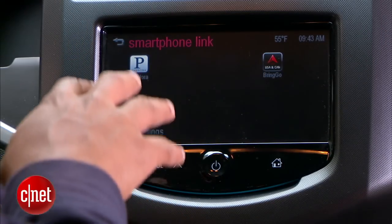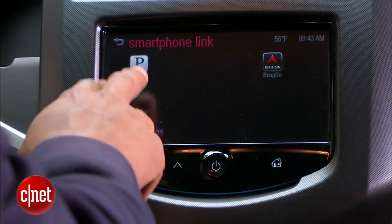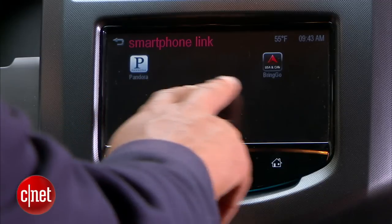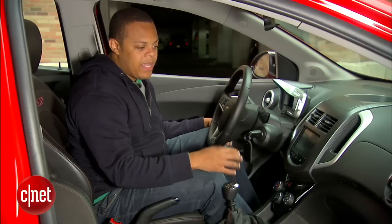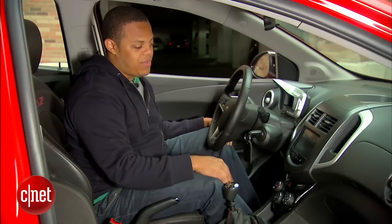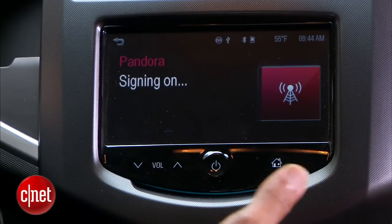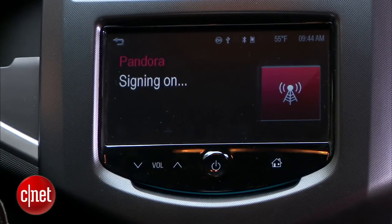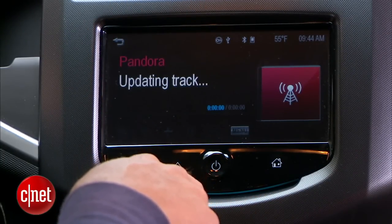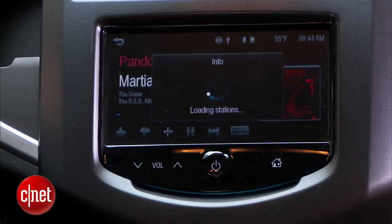The interesting thing about this version of MyLink is that it works very well with apps on your smartphone. You see, we've got Pandora. We've also got Bringo, which is a navigation app that you can install on your Android or iOS phone. And when you connect an Android phone via Bluetooth, you get all of that connectivity. So I can pop into Pandora, and it'll actually open the app on my phone, sign into my account, and start playing songs from the last custom Pandora station that I've chosen. And then I'll even have access to thumbs up and thumbs down, and I can pop into the menu here and view the rest of my custom stations that I've already preset.